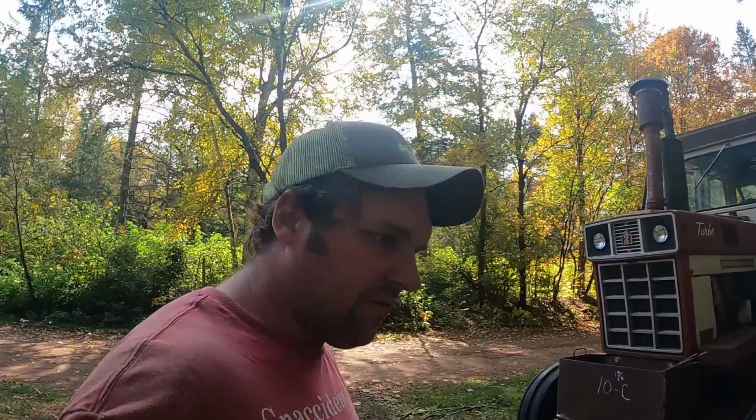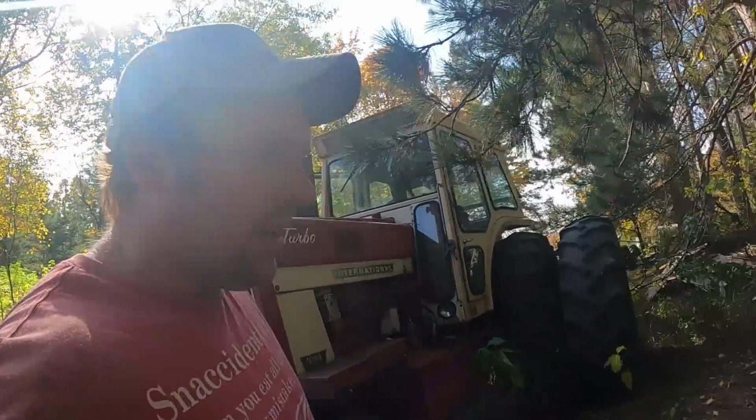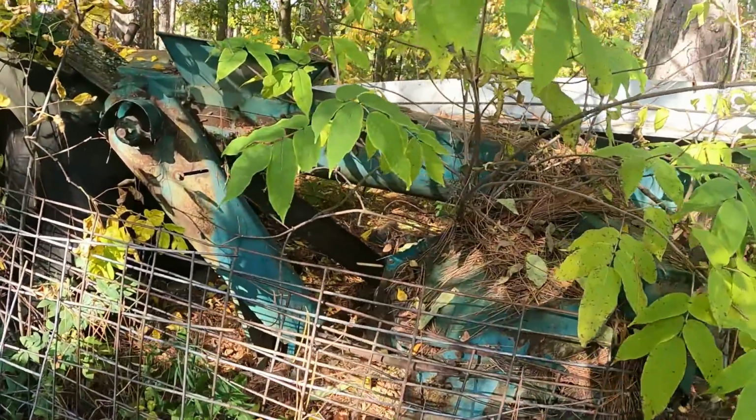And I don't know the number of it. We've got the books, I think, in the garage for it yet, but yep, that's what it is. Just factory. It's a New Idea. And this is the second one we've got sitting in the weeds here. This one was for a mounted picker.